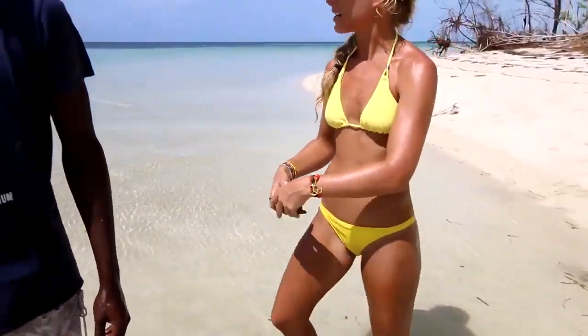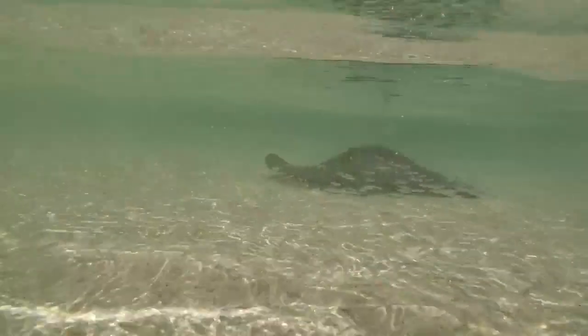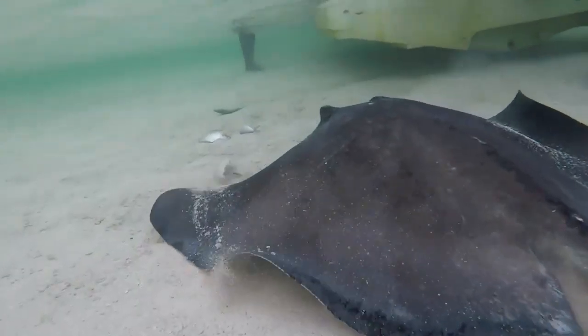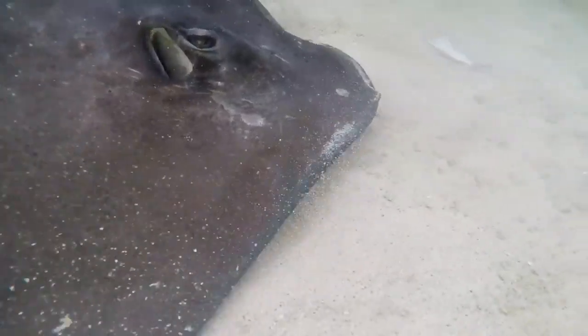Oh, look, check out the stingrays, they're here. All right, check out these rays, guys. They're super cool, really in the flats here. If you've never done this before, I recommend that you try it. You can feed them and pet them. They come right up to you. This guy was just feeding for a long time.